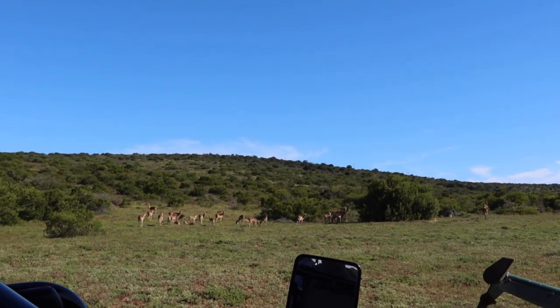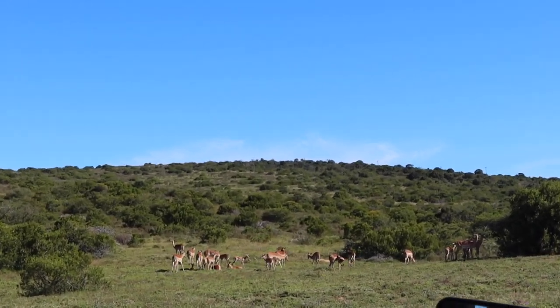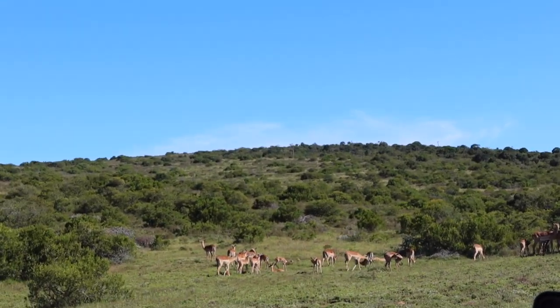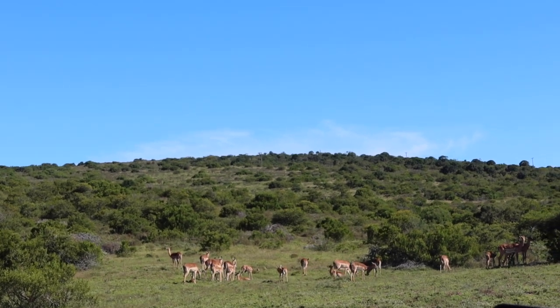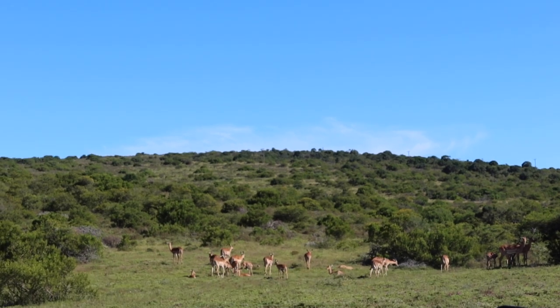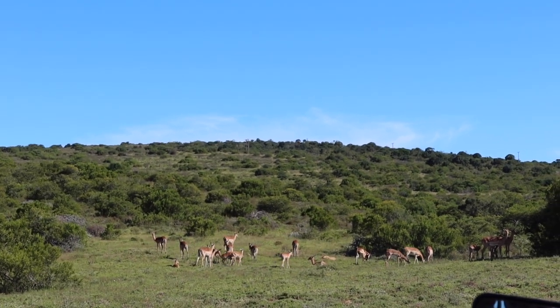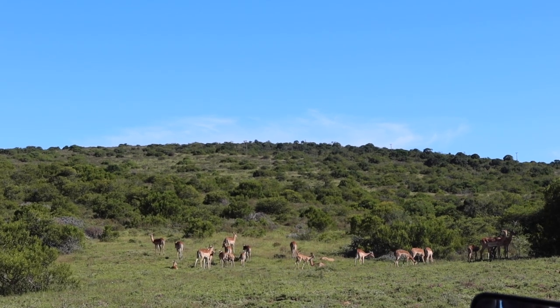It's also lambing season now for most of our antelope, so you will see a lot of babies around on the reserve. We're looking at a nursery herd of impala, which consists of a lot of females and the calves, and then you have that one guy with the horns. Oh, yes. And that's the dominant male.